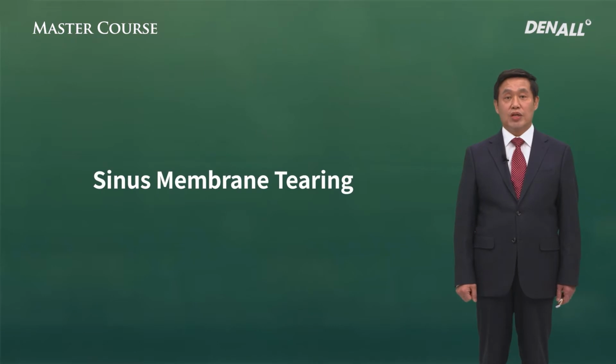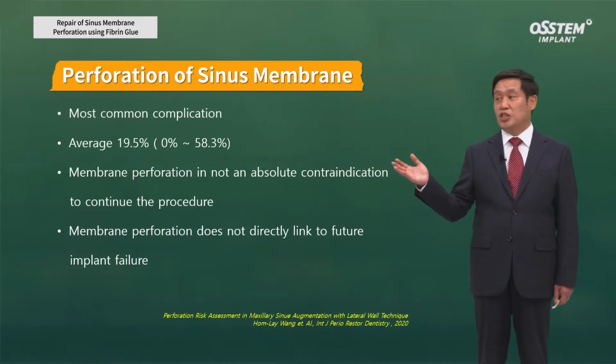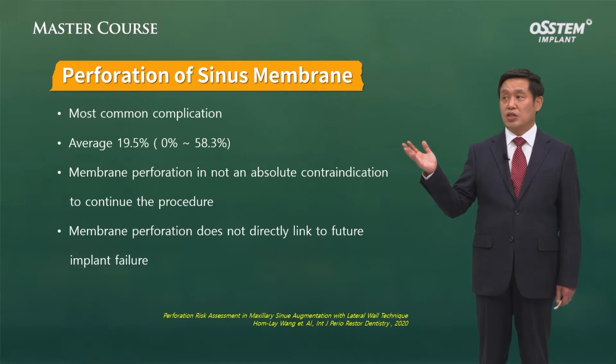First, I want to share with you one or two studies released recently on membrane perforation. In 2020, Hong Wong and the others announced the following. Sinus membrane perforation is one of the biggest complications in doing sinus surgery. In this study, it says from 0 to approximately 60%. On average, it is 19.5%.